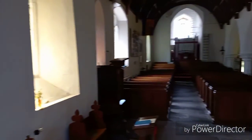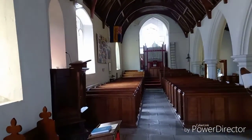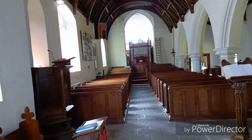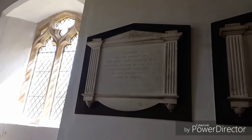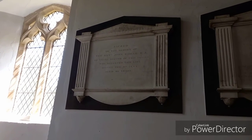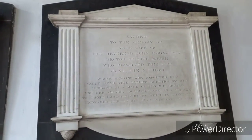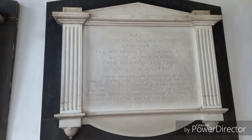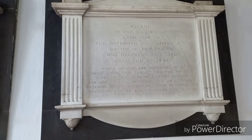That's it. Let's turn around and go back. So we've got a couple of memorials on the wall there for the reverends that were here. Mm-hmm. To the memory of John Edgar, Reverend, 22 years rector of this parish, who departed this life 3rd of August 1842, aged 80 years. Yeah. And then sacred to the memory of Anne, wife of the Reverend John Edgar, rector of this parish, who departed this life June the 5th, 1831.